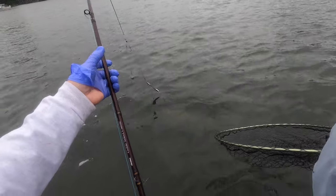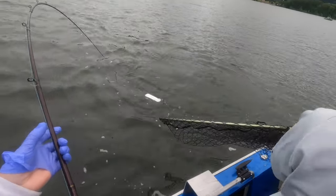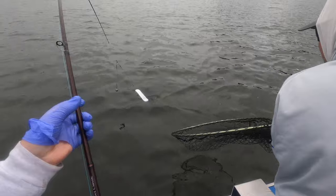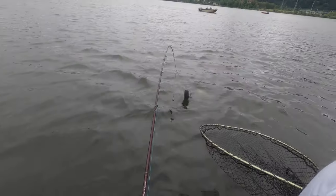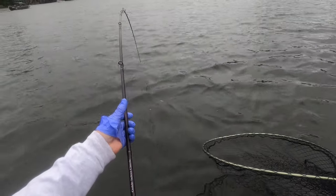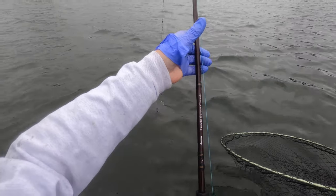Get him up. Come on, one more. We've almost got him. Okay, he's about done. He doesn't want to come up. Wow. Bulldog in. Yep.